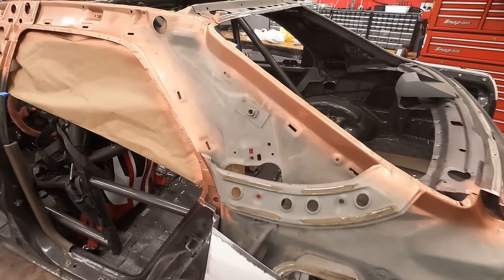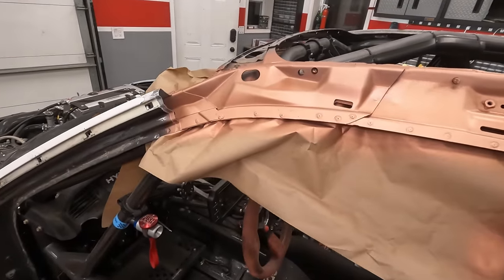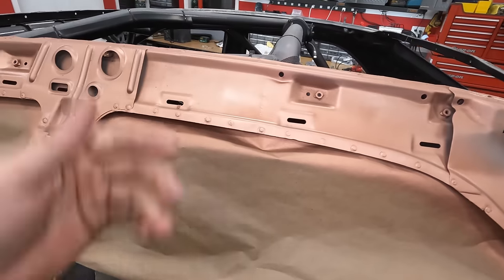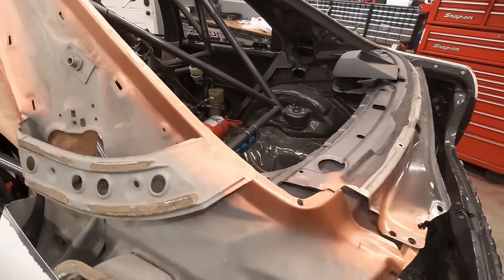All right, gotta let that dry. Gotta eat some dinner, but man, that copper color looks pretty cool. I went a little above and beyond. I painted all of the stuff in between. Just figured throw some extra rust protection on there. It's just primer at the end of the day, but yeah, got all of the edges primered.